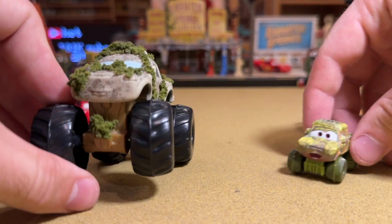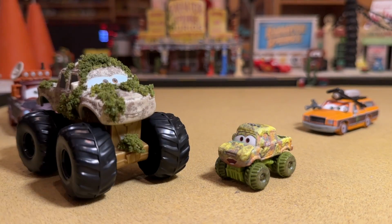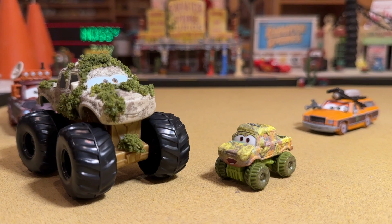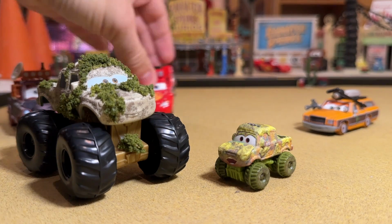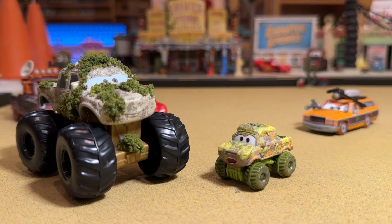Now granted, they know of the existence of this variant, and they still want to make some money off of it, because here we have a mini racer version of Mossy Ivy that they just recently put out in a 3-pack. So they know, it's on their mind, but they're like, we just can't do it as a full-scale version. Now, who knows? Maybe in the next couple weeks they drop a 3-pack on Amazon, Mossy Ivy, Cryptid McQueen, Cryptid Mater, and my jaw's on the floor. Maybe, but I don't think so.